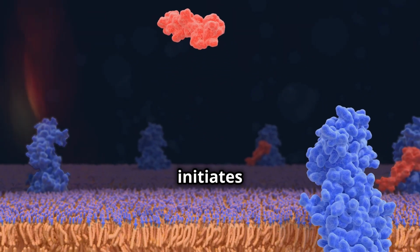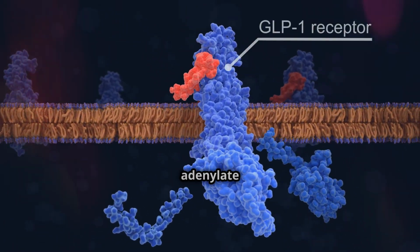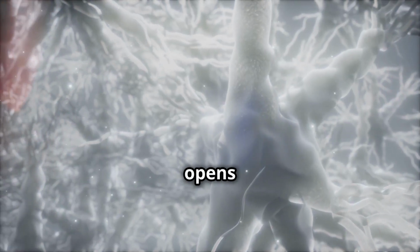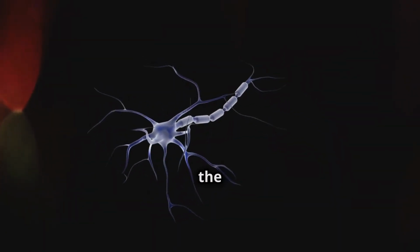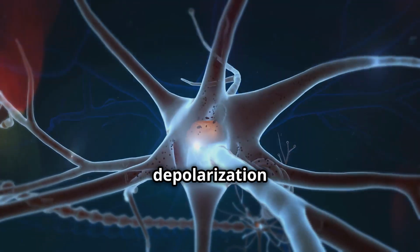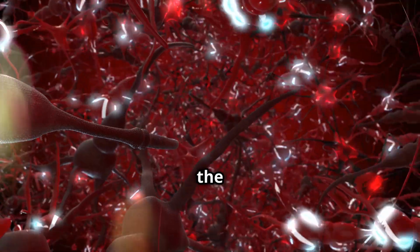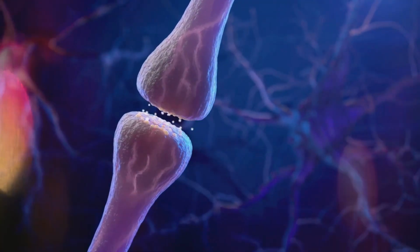This binding initiates a signaling cascade through the G-protein pathway, leading to the activation of adenylate cyclase, which increases cyclic AMP, or cAMP, levels in the neuron. The increase in cAMP opens ion channels, allowing sodium and calcium ions to flow into the neuron, resulting in depolarization. If the depolarization reaches a threshold, an action potential is generated. This action potential travels along the axon of the sensory neuron, ultimately forming the olfactory nerve.